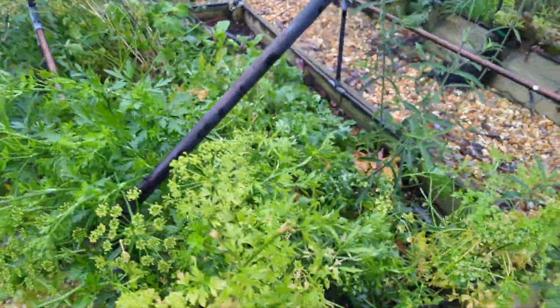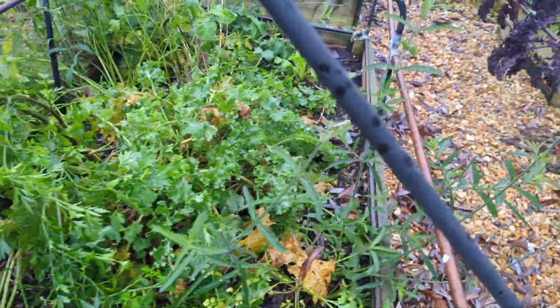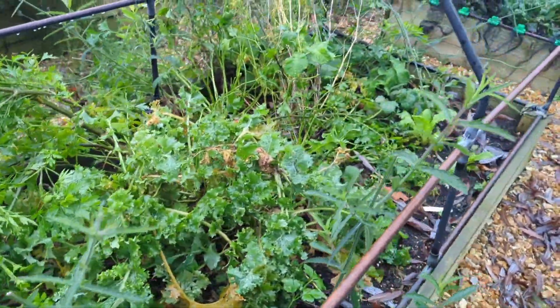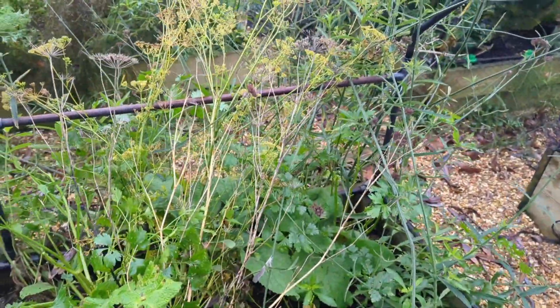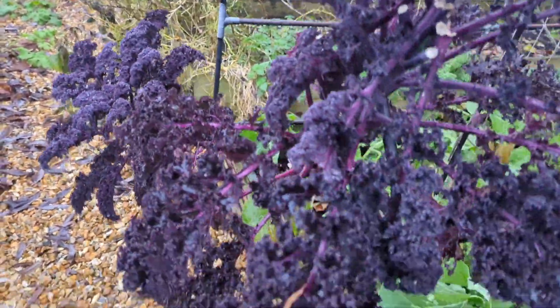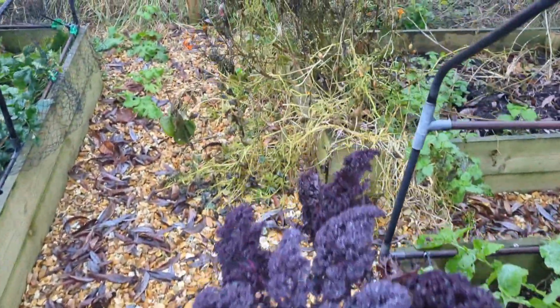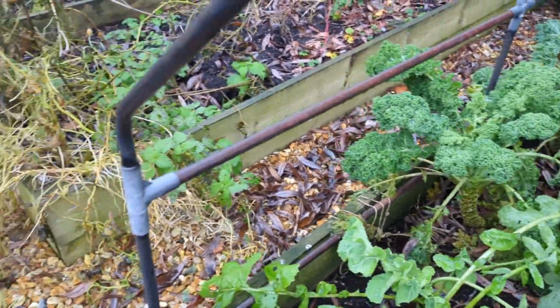I actually came to pick some parsley, and I'm sure I will be able to pick some, although most of it has gone to seed, as you can see there. And what else is interesting? Yes, I also need some kale. Look how beautiful this kale looks. But I'm after some green kale today to put in the chicken stew.